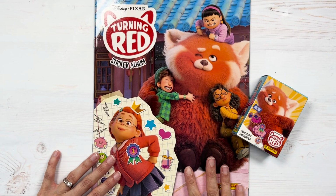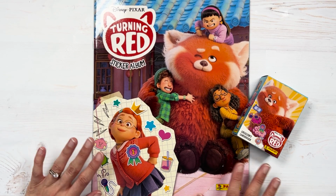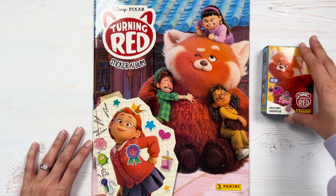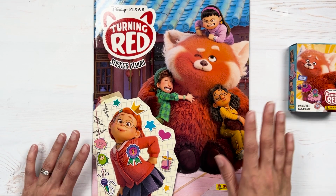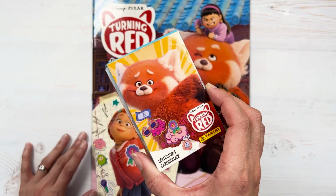I absolutely adored this film. I loved it so much. I think it had a very Marmite effect on people. I know a lot of people didn't like it, but the sticker book was great fun for me at the very least. So we'll do cards first.